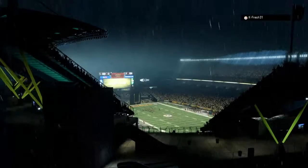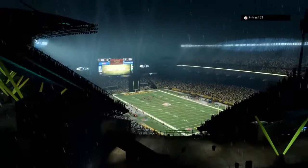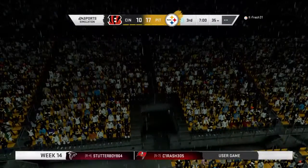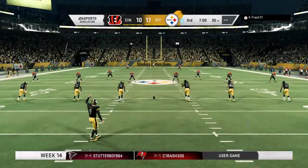So we have reached halftime with a touchdown. That's the difference on the scoreboard. As we send you down to Orlando, where Jonathan Coachman has our EA Sports halftime report. Coach.